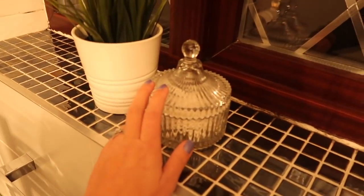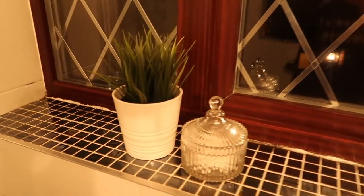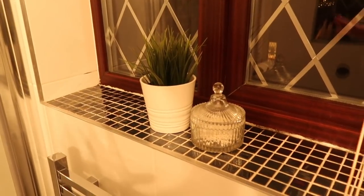Or is it Primark or Poundland? I'm not sure. And then I thought I'd put this little plant from IKEA there. It is fake. I just thought it added something to the room. And then our shower hasn't changed loads. It's just got a few products out on the shelf there.